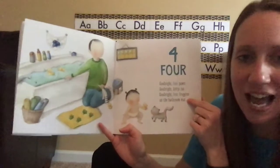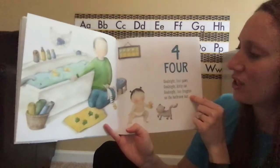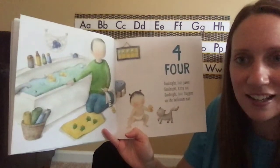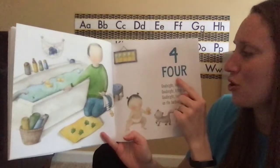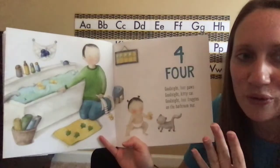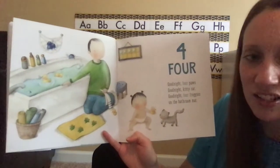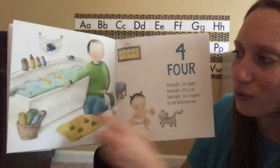Cat, mat. What are those? Those are your rhyming words for this page. And what is our number? Can you tell me? Our number is 4. F-O-U-R, 4. See if you can find something else that there are 4 of. Do you see anything? Looks like there's 4 towels in the basket. 1, 2, 3, 4.